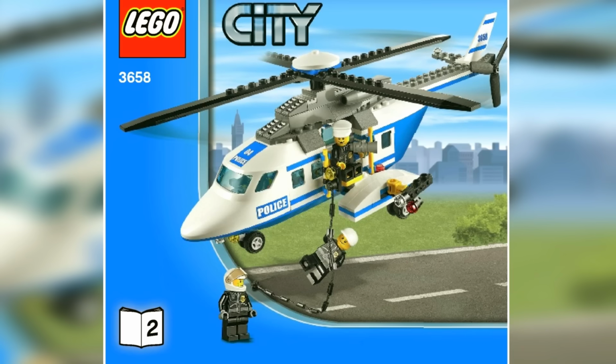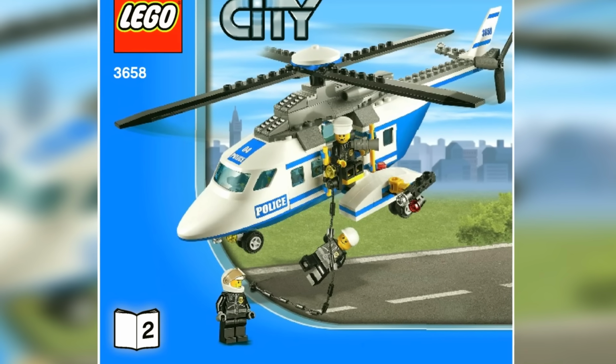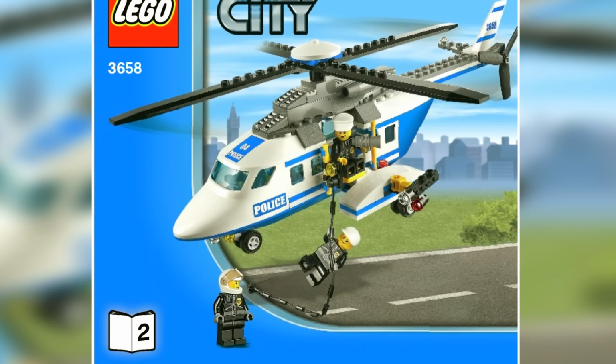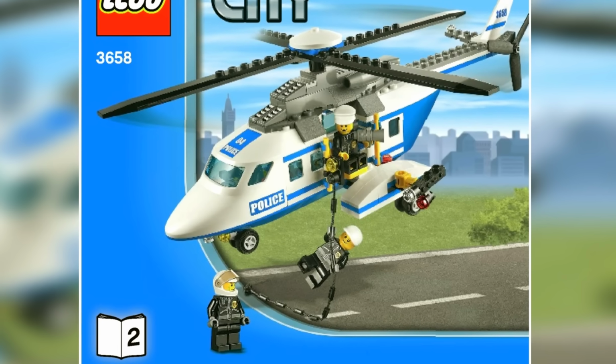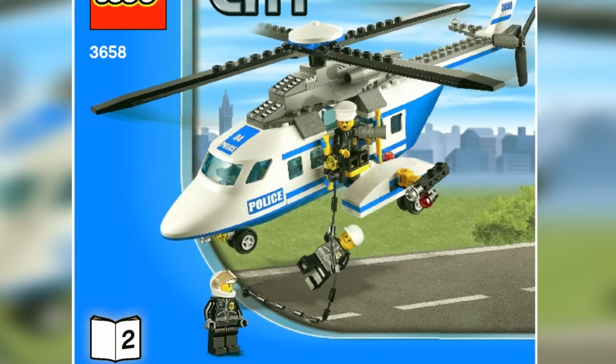So all of a sudden, you're looking at this image thinking that there are 4 police minifigures, and yet for some reason, you only got 3 in the set. I don't know, it seems a little bit misleading, but at the same time, I just wanted to share it with you guys because I found it really interesting when I first discovered this.